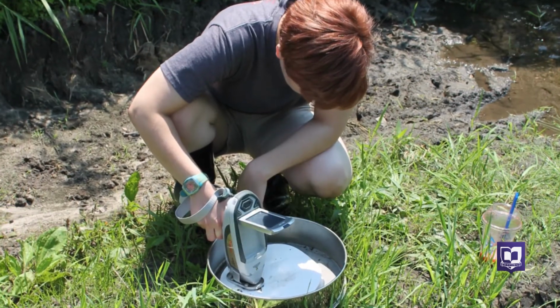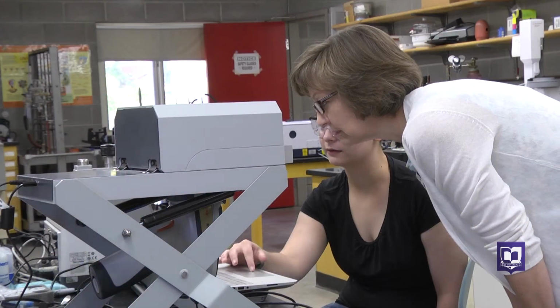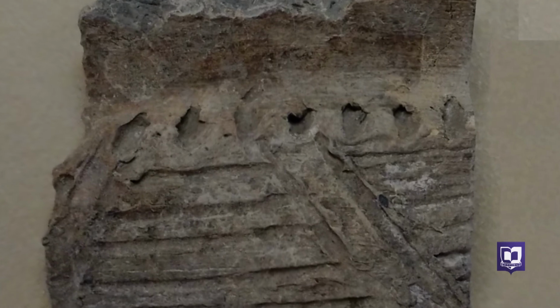Well, the main element we're specifically looking at is lead, and lead is very toxic and you don't really want it in the environment, so it's important to be able to monitor where lead levels are high so you can do something about it. The second project involves examining pottery samples from the State Archaeologist's Office in Iowa City.